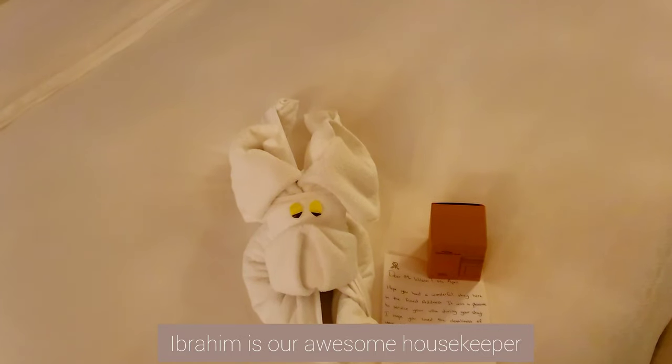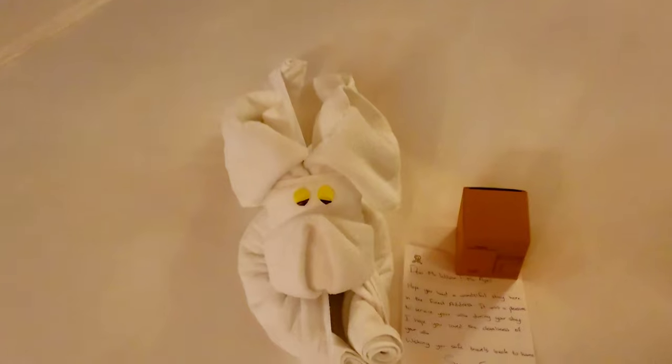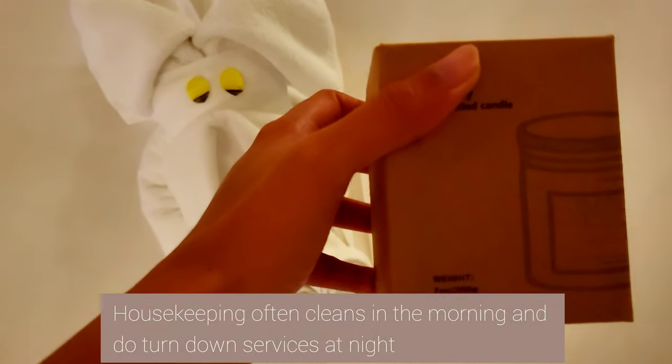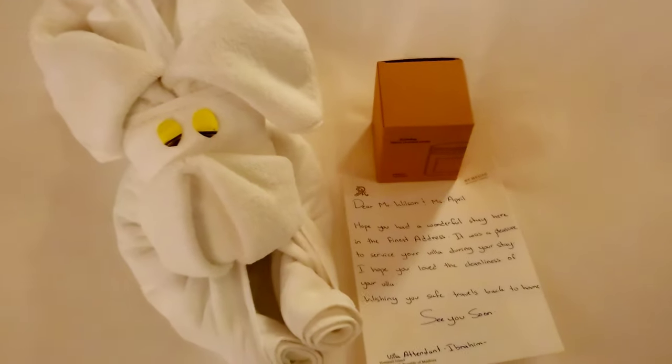Ibrahim is so sweet. He did this on our last day. And he left us a candle. I believe this is a candle. Just some nice personal touches.